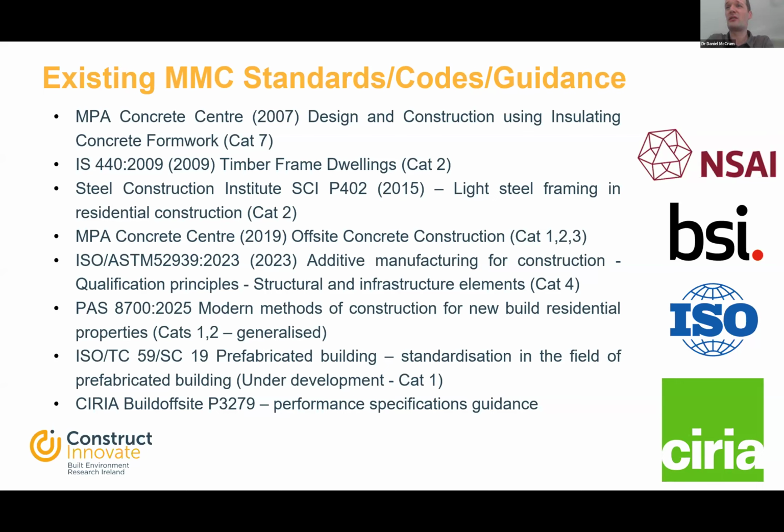I thought I'd mention this, with Construction Innovation on the working group. And this is an interesting one. It's not a standard or code, but it's guidance, I suppose, for the industry. The Build Offsite Alliance in the UK and Siria came together and said, if we go down the route of performance specification for specifying contracts, then MMC will have a better chance of being included as an option. So that will be coming out this year, I believe, in March. So look out for that one as well.